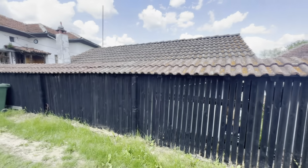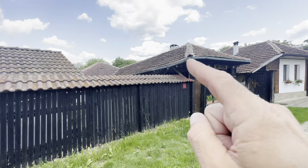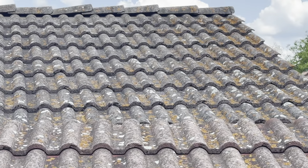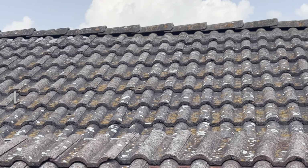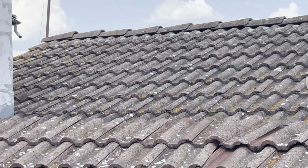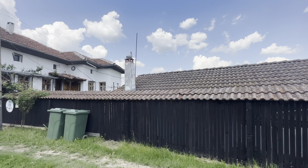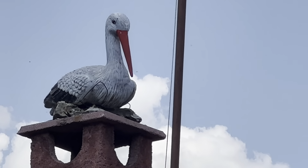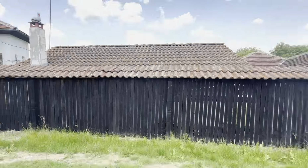Now I'm going to show you the summer kitchen, plus the shed and the other house. So while I'm here, I'll zoom in on the roof of the summer kitchen, and you can see it's a good one. And these ridge tiles are connected with nails. Yeah, they don't need plastering. And a proper chimney as well, which can be painted if you want. And we have this, this is the name, the stork chimney house. Beautiful one. This will be the name of this house.